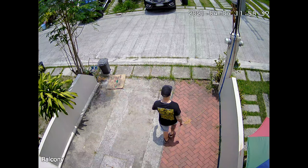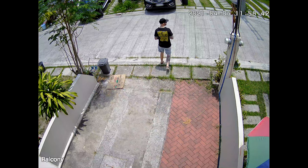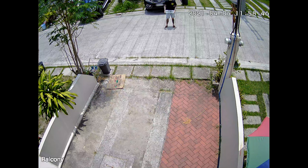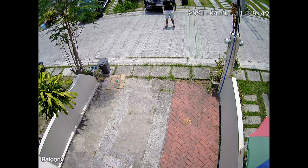Okay, let's have a look at some recordings. Here we have daytime at the highest resolution with audio turned on. And here I test if you can read a license plate at around 10-15 meters from the camera.